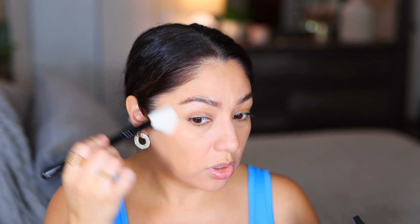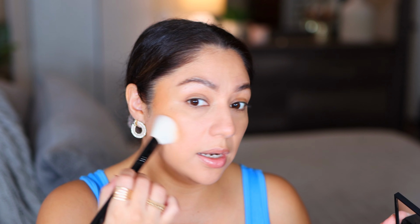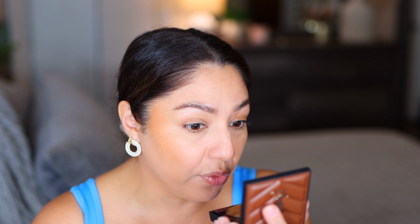It's really nice, beautiful, golden, very warm tone. And I love it. I love it already. I mean, it's blending out really nicely. A little bit goes a long way. I just have to be a little bit light-handed with it. But look at that. So it's not super matte because I do feel like it's giving me a beautiful glow.